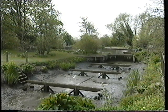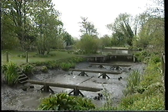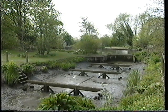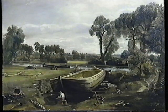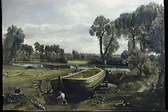The dry dock was in fact only rediscovered a few years ago when the National Trust was doing some building work for its tea shop here. But this is how it looked in Constable's time. This is Boat Building, painted in 1824.